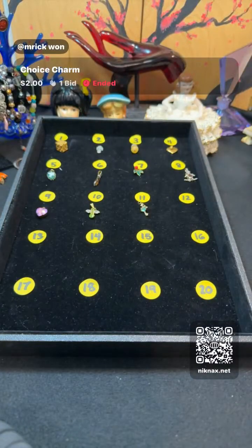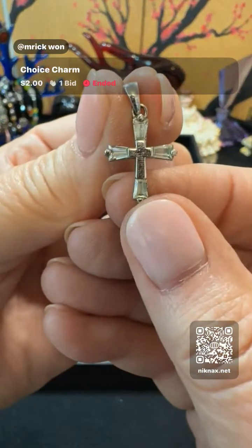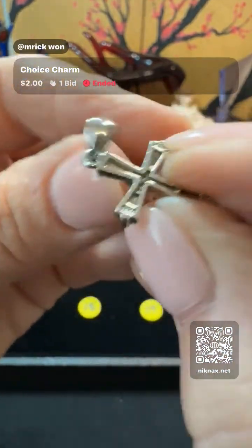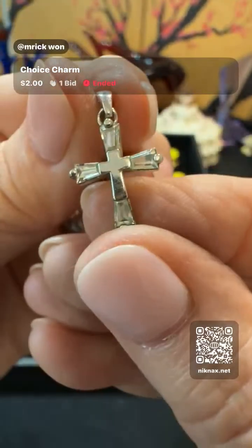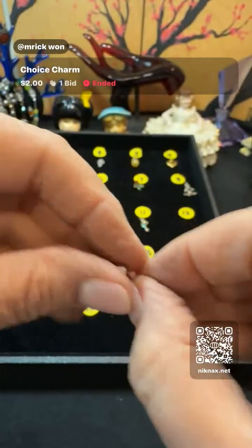Ooh, I just now looked at the time. We'll see what we can do here. Oh, this is beautiful. It's also more of a pendant than a charm. Silver tone. I don't think it's marked silver. Oh, yes, it is. It's silver. China. Little chips of diamond or glass in there.